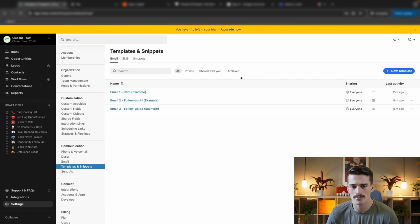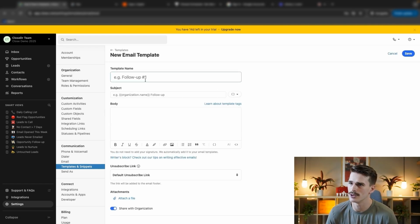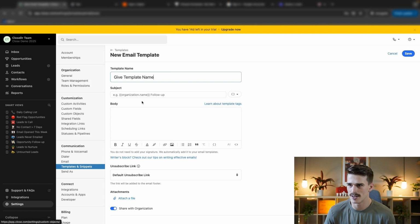An email template is probably like any other email builder or template builder you've seen before. You give the template a name. Close CRM doesn't have folders for smart views or templates or anything like that yet, so make sure you use really good naming conventions when you are naming your templates. This is your subject line.